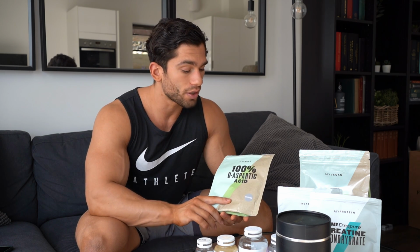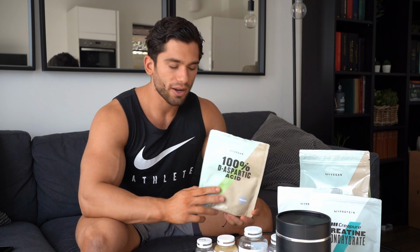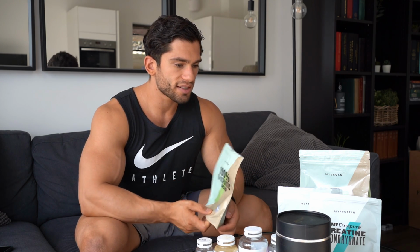I've been taking it for a long time, and I've always seen very good results. So 3 grams a day, every day in the morning. If I run out of a packet, I'll leave it a little bit and then I'll jump back on it. But again, none of these supplements really need cycling. That is D-Aspartic acid.